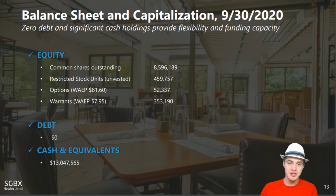Now, before we move on, I should probably say the market cap of this company when I first bought in at $3.50 was $30 million. Today, it's more like 35, 36, 37 after we've seen the share price climb 20%. Now to the next slide.